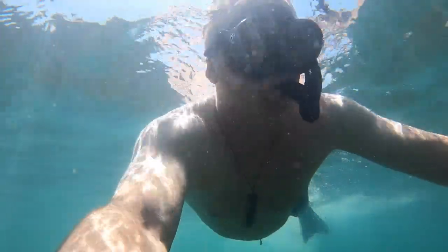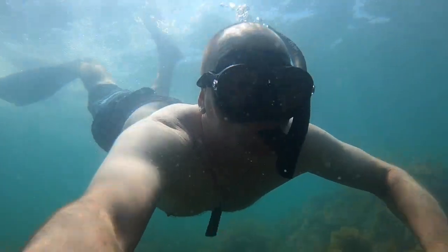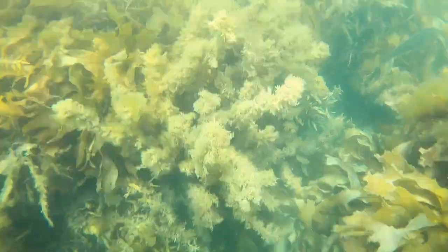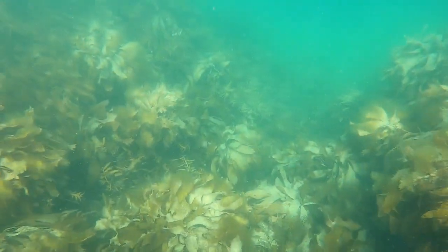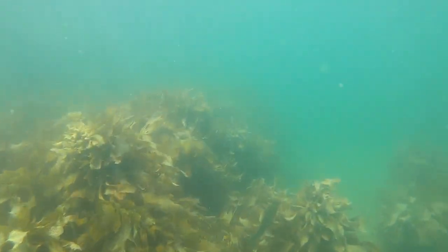We all wanted Dad to go underwater for a swim, so he did. And it was a bit murky because there was a storm that passed through. There was lots of kelp, and Dad followed some reef fish around. There were lots of little jellyfish in the water, but they don't sting.